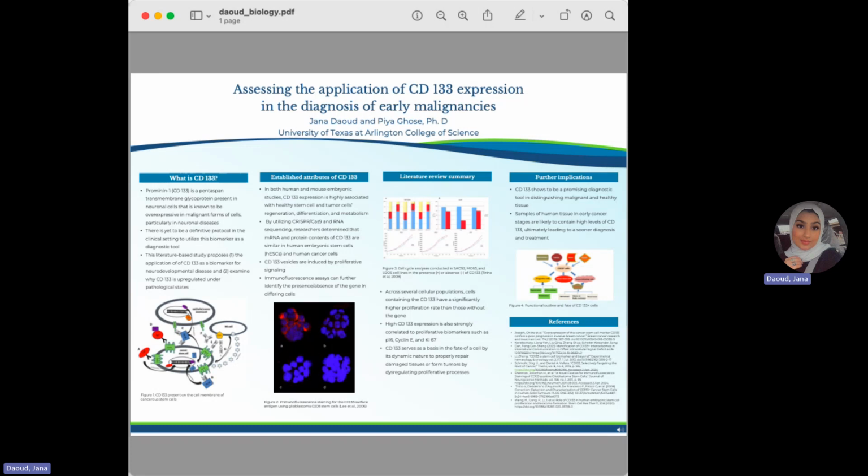how to treat it. Of these genes is prominin-1, or CD133, which is a pentaspan transmembrane glycoprotein present in neuronal cells. Studies have shown that malignant forms of these cells tend to exhibit an overexpression of CD133, particularly in neuronal diseases. However, there has yet to be a definitive protocol in the clinical setting to utilize this biomarker as a diagnostic tool.